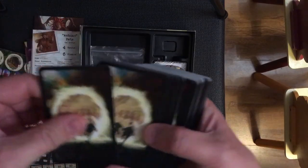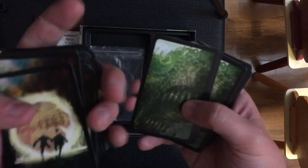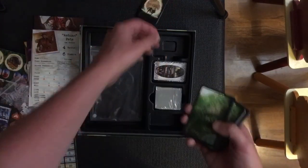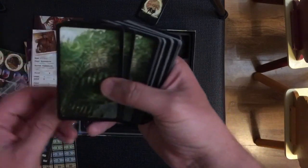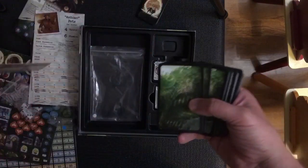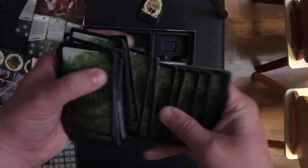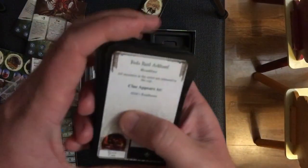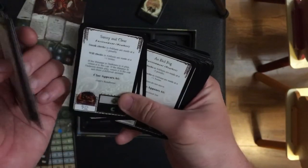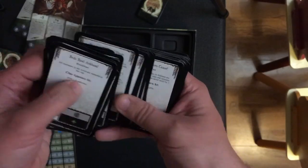Okay, so those types of cards, we got a substantial deck of those. These cards, which have the same artwork as we see on the back of the great old ones, we get a very significant, a lot of those, a hell of a lot of those. So these appear to be clue cards. Maybe.